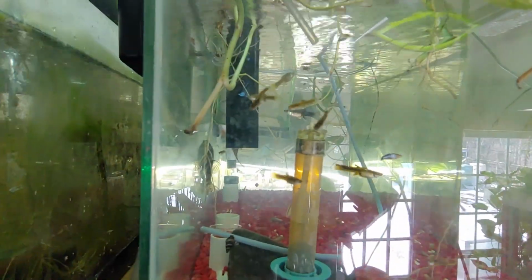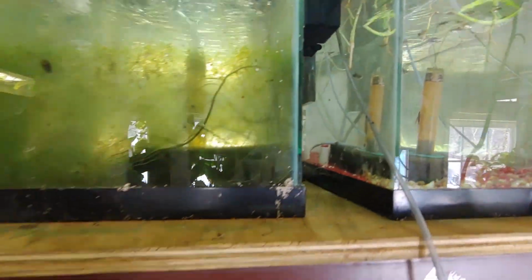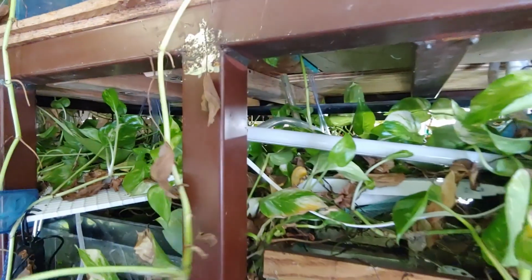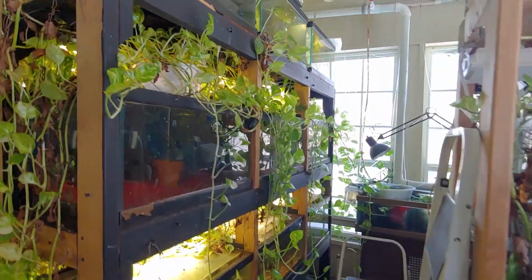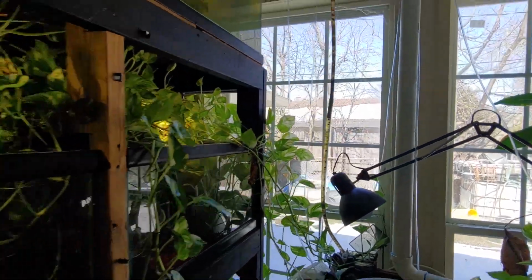The good news is, power came back on at 2:22 the day before yesterday. And I am glad that a lot more lived than I expected to live. So there's the silver lining. I didn't lose everything. The big Pleco in the sump.